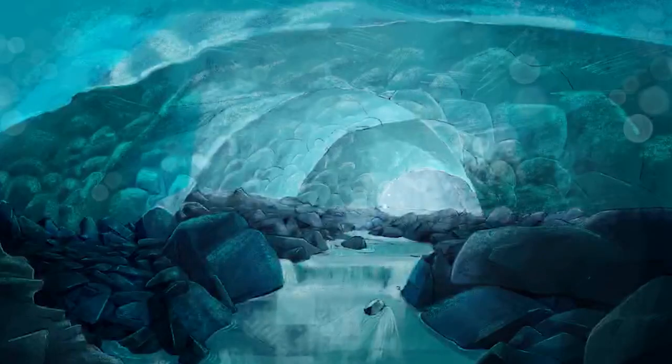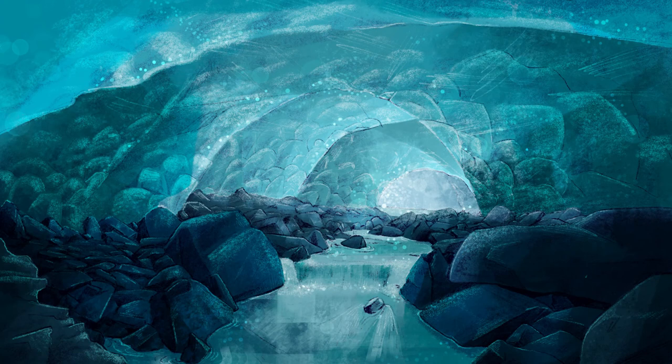I really like how this drawing turned out. I could have made the rocks a bit more defined, but I know that for next time.